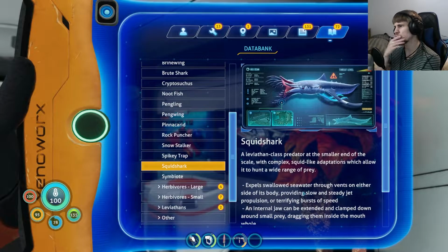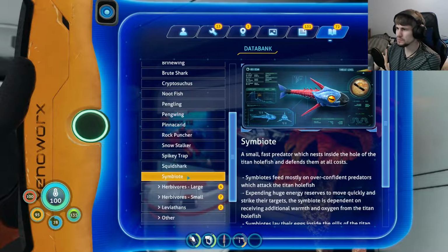So I thought it was like an EMP pulse, but I guess it's almost more like a jellyfish, where they have stingers or just shocks to try to stop something.